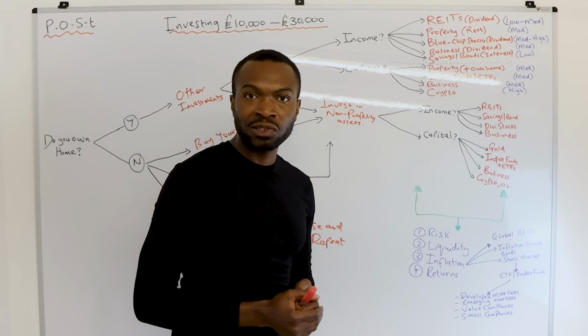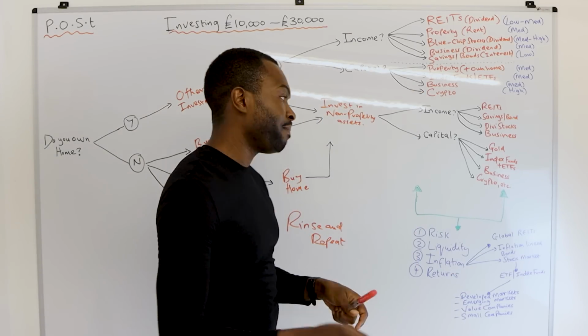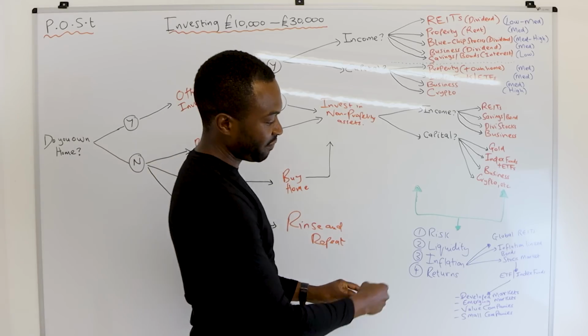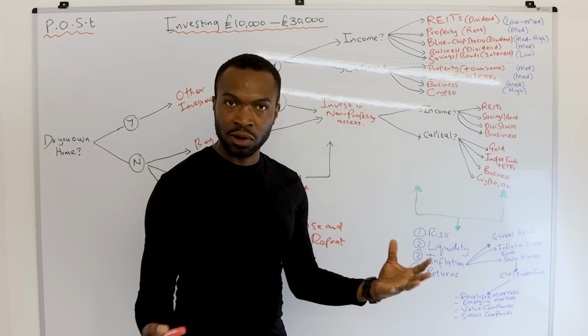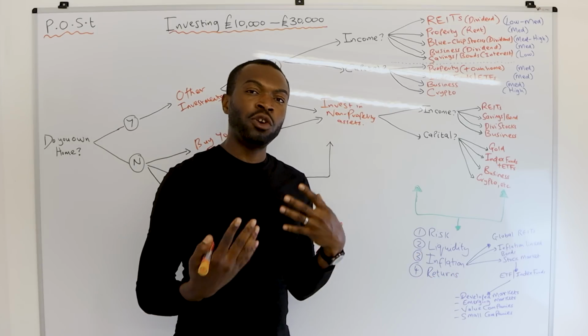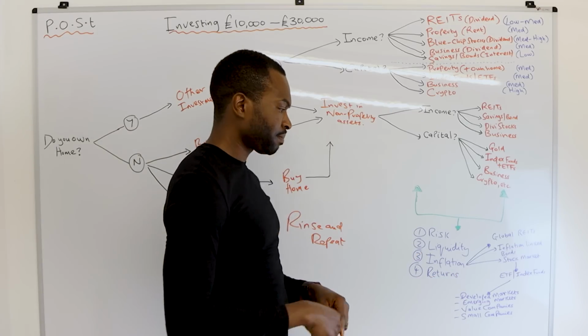Or I want to buy a stock market index fund. Before you do that, there are some additional considerations. First, I've talked about it, your risk appetite. Are you low risk? Are you open to medium risk? Are you open to high risk investments?